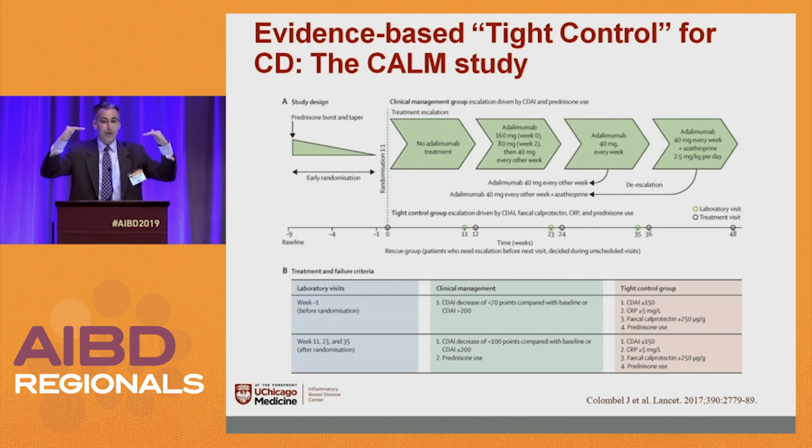So even if they were feeling fine, if this group's fecal calpro or CRP was elevated, they escalated therapy. And the therapy escalations, you can see here, which you can't read because you're too far away from the screen, but I can read it because it's right in front of me here: adalimumab, then adalimumab every week, and then add azathioprine. And here's the data.